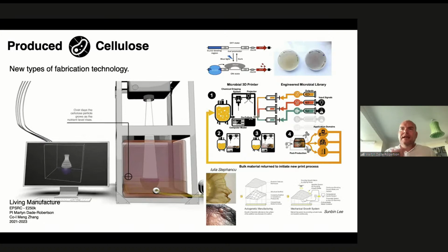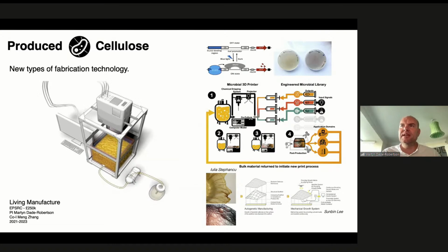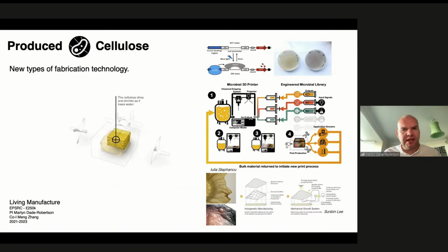And we're also then projecting that forward as to what might happen at an architectural scale. And this is the work of two of my students, the work of Sunbin Lee, who's been looking at whether we could scale up such a process to grow membranes on buildings, for example. So you might have a facade that grows and then you shine lights at it, or you treat it with different chemicals as it grows.